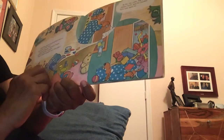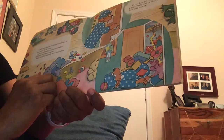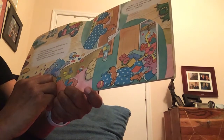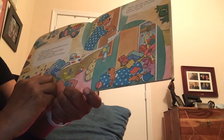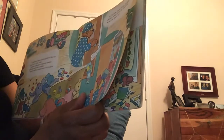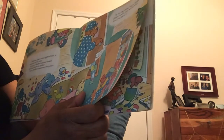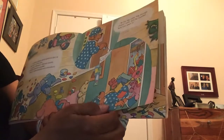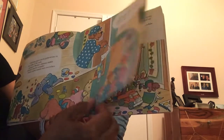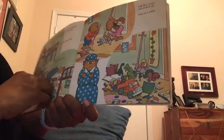A half done jigsaw puzzle gathered dust in one corner of the room. A group of Brother's dinosaur models collected cobwebs in another. Sister's stuffed animals were everywhere. As for the cubs' big storage closet, well, just be careful how you opened it. Oh my goodness, everything fell out and knocked over Mama Bear.